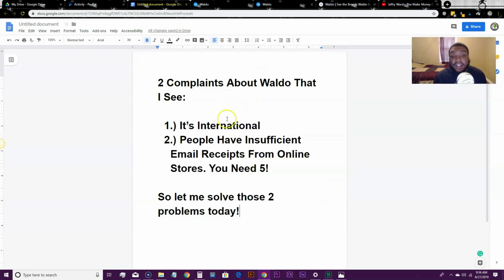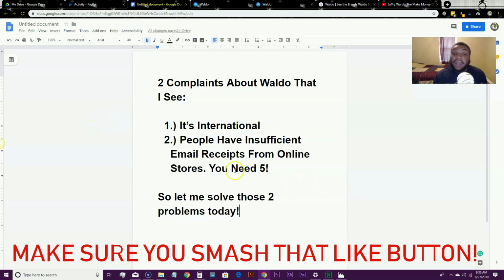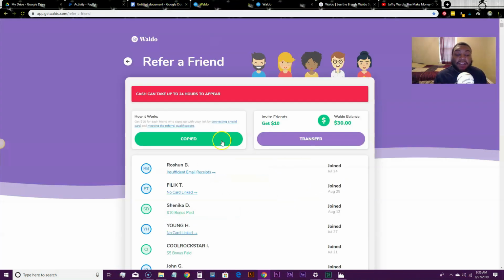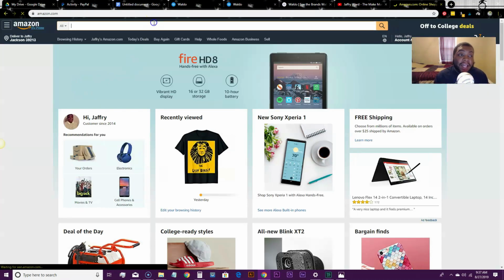They're saying it's international, which I'm going to solve in a minute, but people have insufficient email receipts from online stores, so you need 5. So I'm going to solve those 2 problems right now, the international problem and the insufficient email receipts from online stores. You need 5 email receipts in order to be able to refer people. So where can you get 5 email receipts, and where can you spend a lesser amount of money? On Amazon, they have what we call $1 to $2 items. The only thing you need is 5 email receipts.